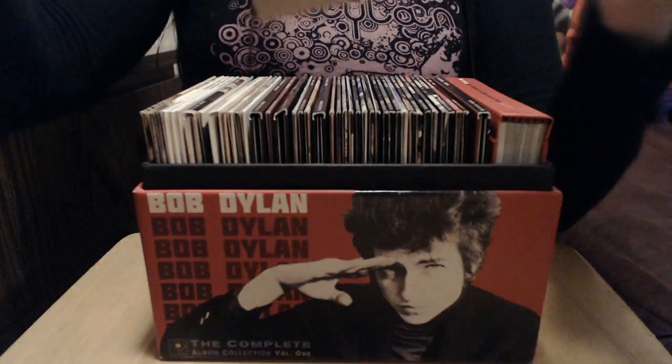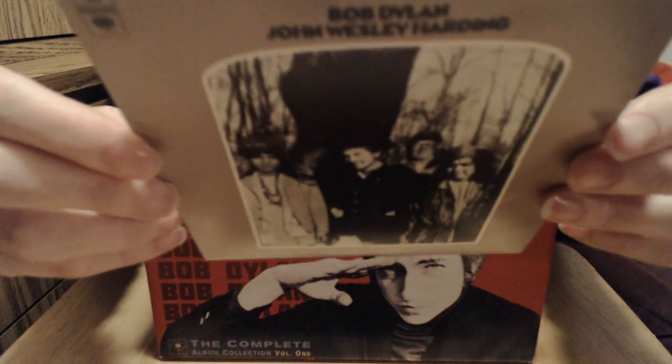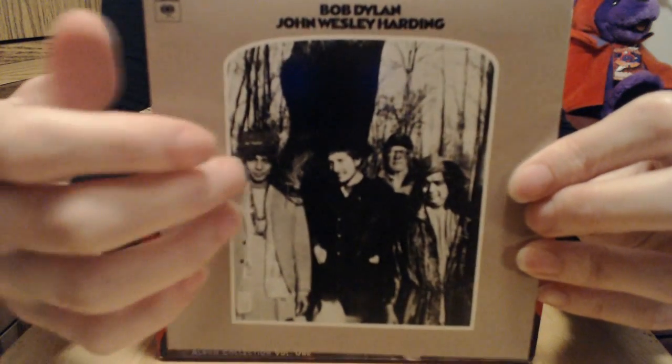So he released John Wesley Harding, which is very different than Blonde on Blonde, but I still really like it. It has All Along the Watchtower on it, and one of my favorite songs, Frankie Lee and Judas Priest.